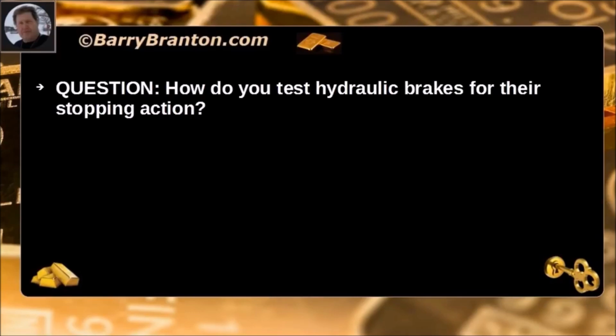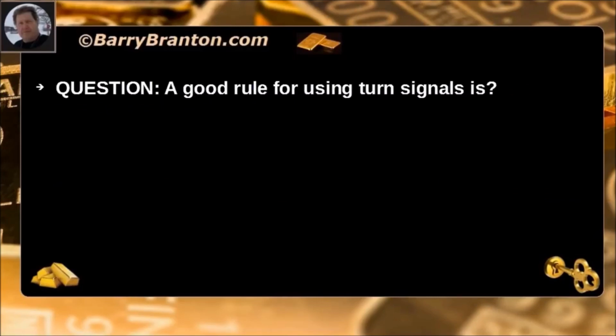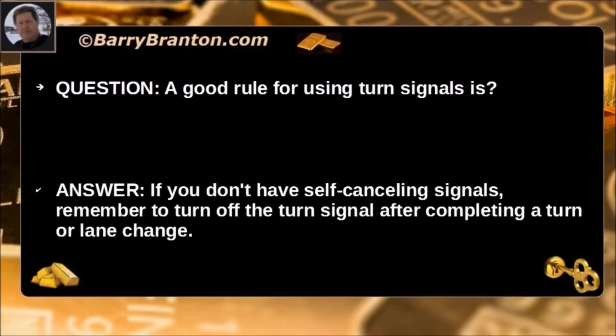How do you test hydraulic brakes for their stopping action? Go about 5 miles per hour and then push the brake pedal firmly. A good rule for using turn signals is, if you don't have self-canceling signals, remember to turn off the turn signal after completing a turn or lane change.